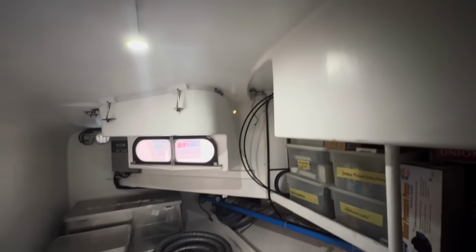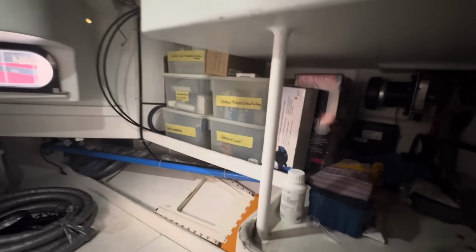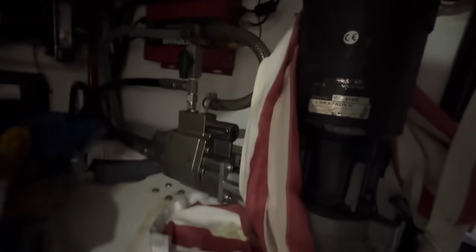I got a few projects to work on. Let's get started. So first thing, we're gonna go down here to the watermaker. Is there a light in here? Oh, okay, they got a little light. The lighting in this boat is, I don't know, not very much lighting. We need to do better lighting, I think. So this is the watermaker.